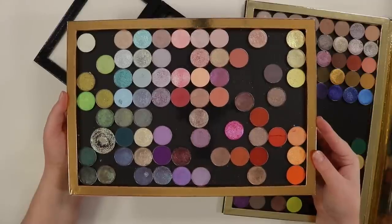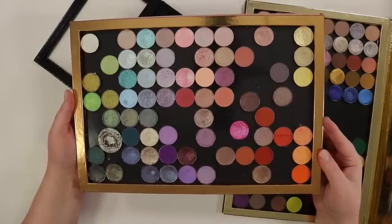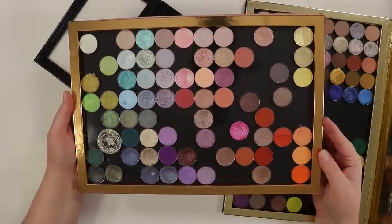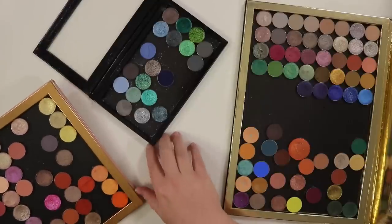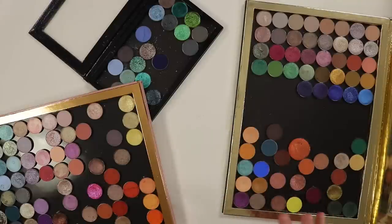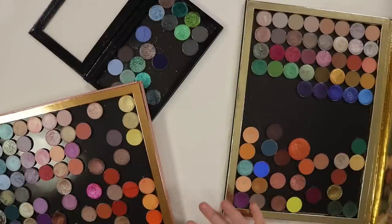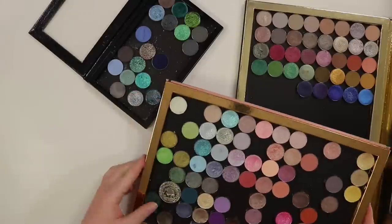Any brand I have a significant amount of single shadows from, I like to keep by brand and then I organize them by color in there. So I'm going to take all of them out. I think I'm going to do that first and then clean down the palettes and go from there. That might be a mistake because this really isn't that many, but I think I'm just going to take everything out, then I can clean everything and start sorting. So that's what I'm going to do first.